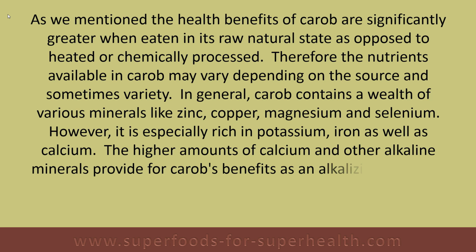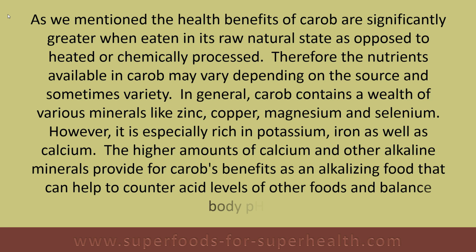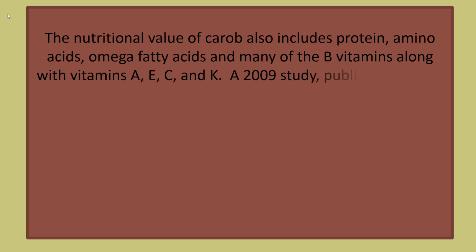The higher amounts of calcium and other alkaline minerals provide for carob's benefits as an alkalizing food that can help to counter acid levels of other foods and balance body pH. The nutritional value of carob also includes protein, amino acids, omega fatty acids, and many of the B vitamins, along with vitamins A, E, C, and K.